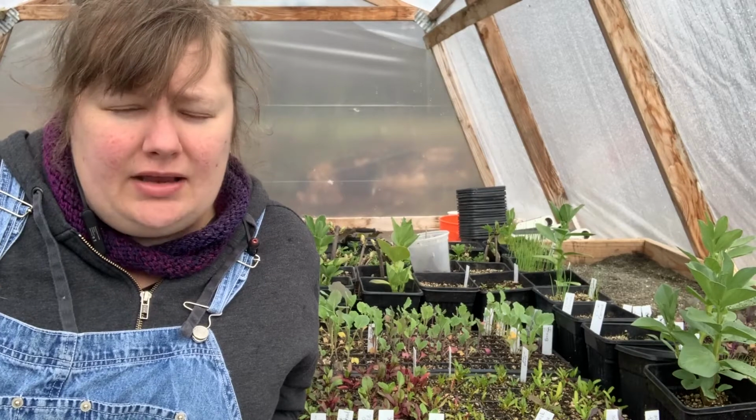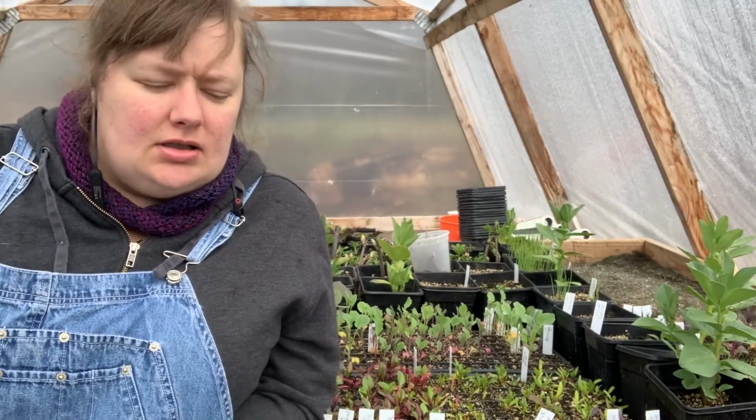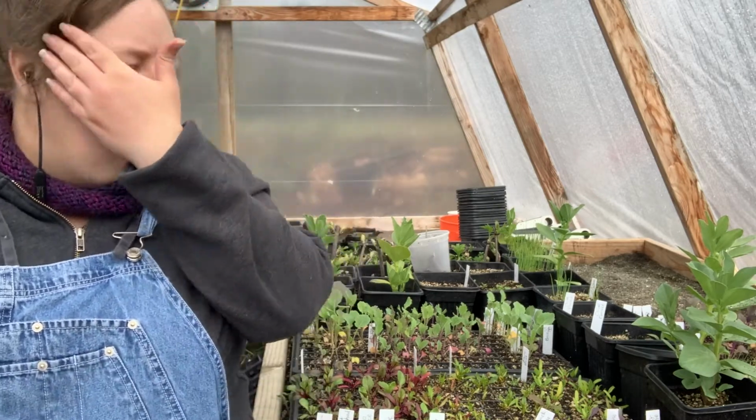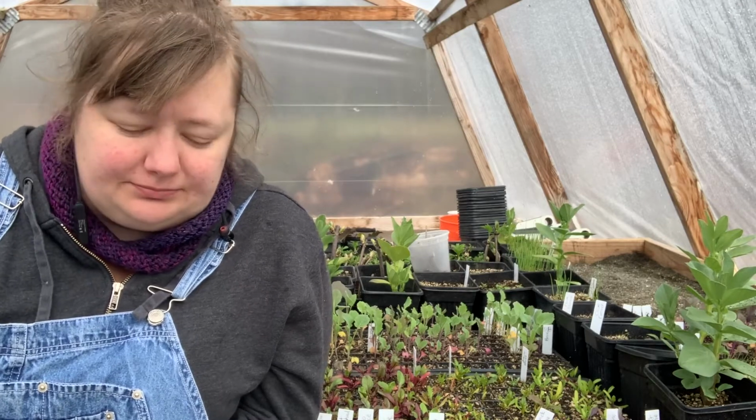Like arugula is a green that's really good to start because it's really quick. It only takes 30 days, I think, but I don't like it. So we don't really grow it anymore because I think it tastes gross. So something to take into consideration. Just because it's a suggestion, if you don't like it, don't bother planting it because you won't eat it.